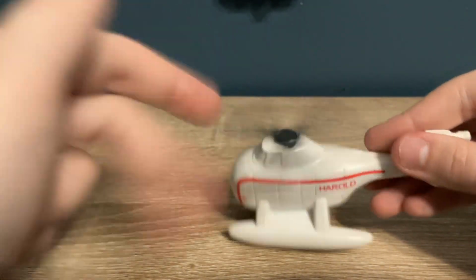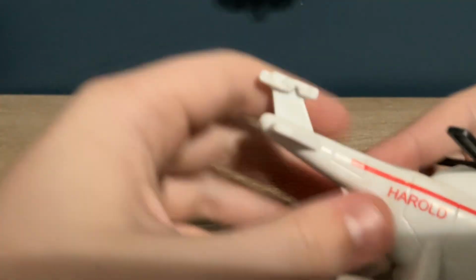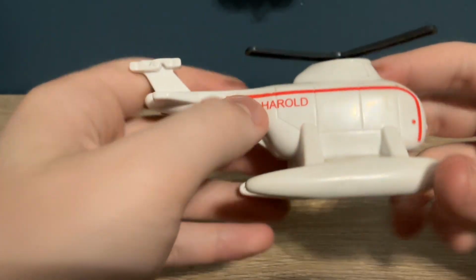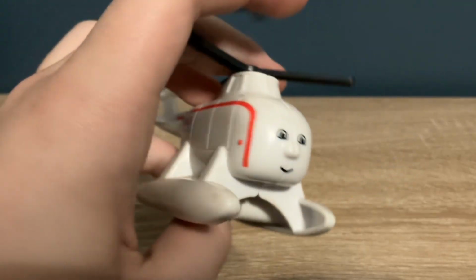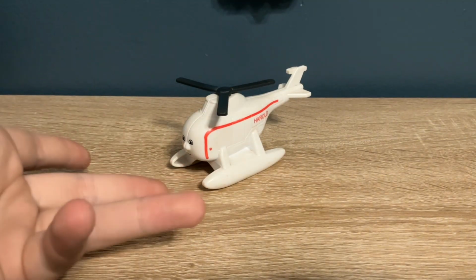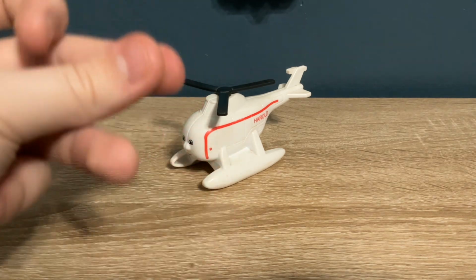Moving blades. Unfortunately, the ones on his back are just molded on, but that's fine. We got his name right here. This is inaccurate. Pretty sure this side's supposed to be green, but yeah, this is Harold. I'm gonna give him a 7 out of 10. Not perfect, but not bad. Alright, now let's move on to the next one.